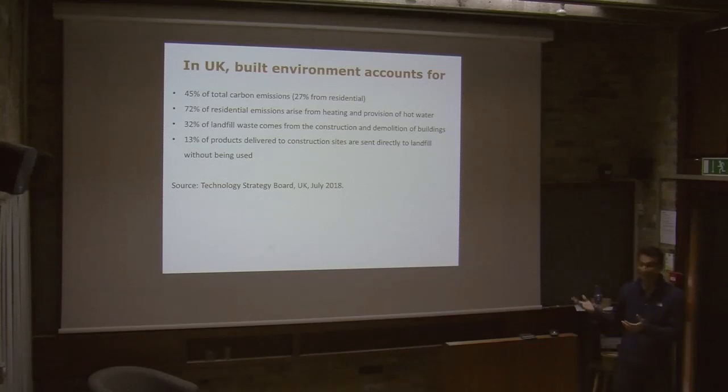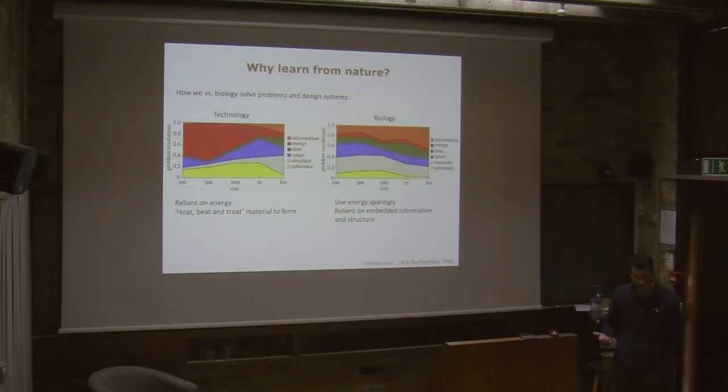So, for instance, in the UK, the built environment accounts for 45% of total carbon emissions, and the other staggering fact is 32% of landfill waste comes from the construction sector, and particularly 13% of products that are delivered to construction sites are sent directly to landfill, and these are because of wastage that occurs during production. And therefore these are concerns that we ought to consider and try and solve.